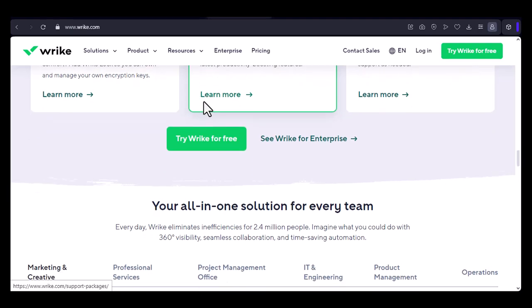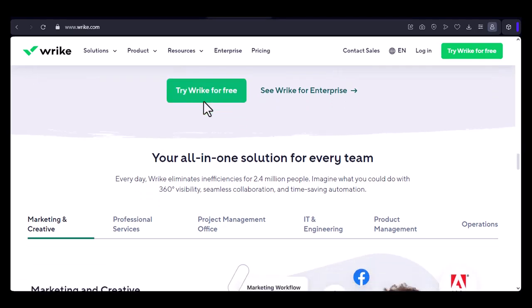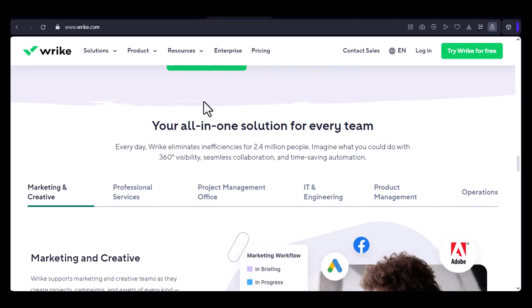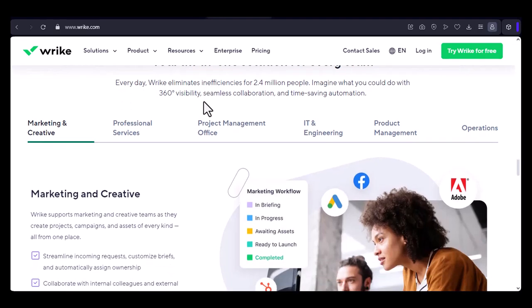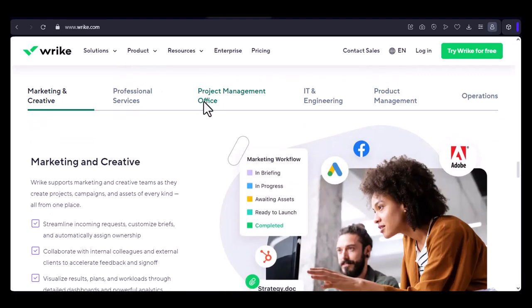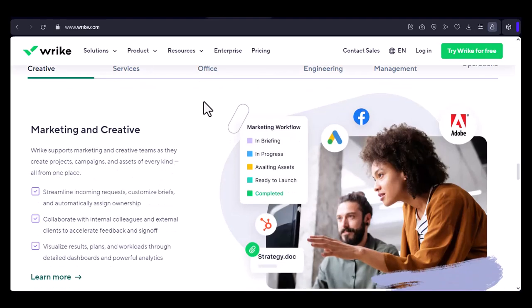Wrike does have time tracking features that can help you improve productivity, enhance project management, and better allocate resources. Whether you prefer manual or automatic time tracking, Wrike offers the flexibility to meet your needs. By utilizing time tracking in Wrike, you can gain valuable insights into your team's performance, identify areas for improvement, and ultimately achieve your project goals.